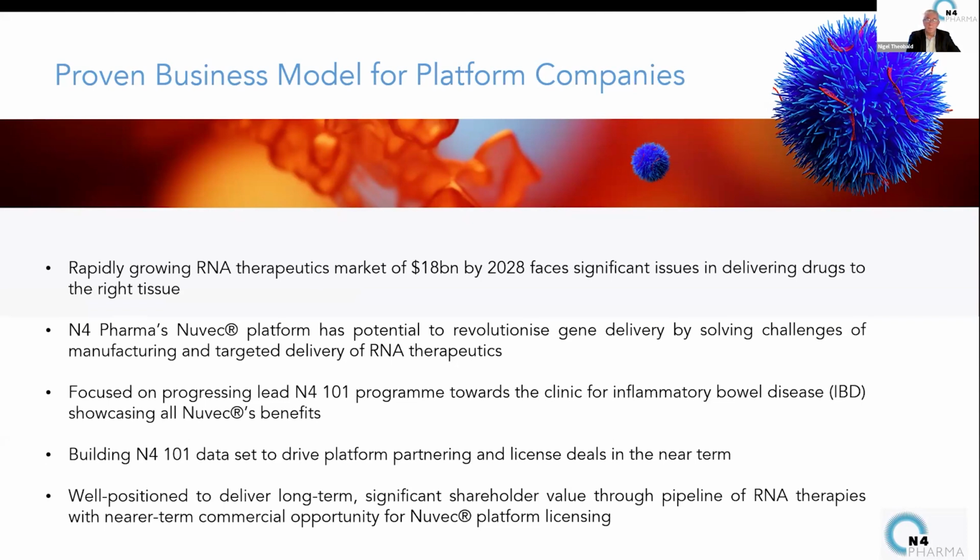As I mentioned earlier, our lead program, N4, for inflammatory bowel disease, showcases all of the benefits that Nuvec brings. We've chosen a product that is not only clinically relevant and exciting, which I'll go through a little more in a minute, but also shows exactly how our system works. So we're killing two birds with one stone. We're developing a product through the clinic, but it's also showcasing and highlighting the platform itself.